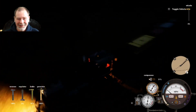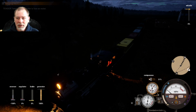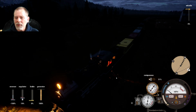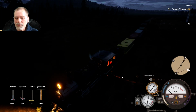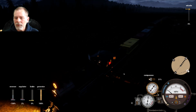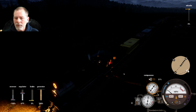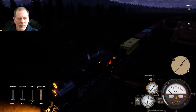Alright, let's try this again. There we go. We're going to try to back up here and see when we hit. That's the speed we want. I can't tell when we've hit the... There it is. Okay. That's where we've hit the cars. So now can we go back like one more car length? Because we need to go back there to load it up anyway. Let's try that.